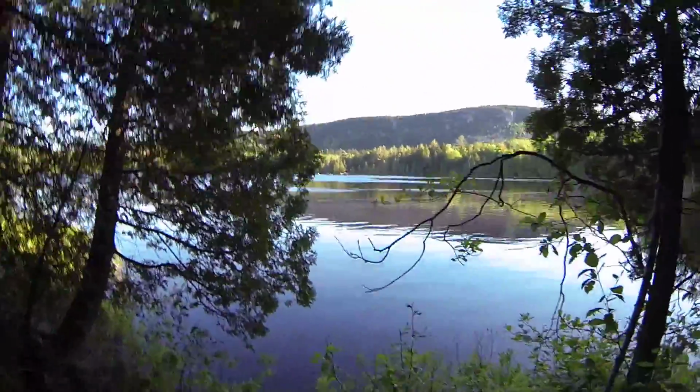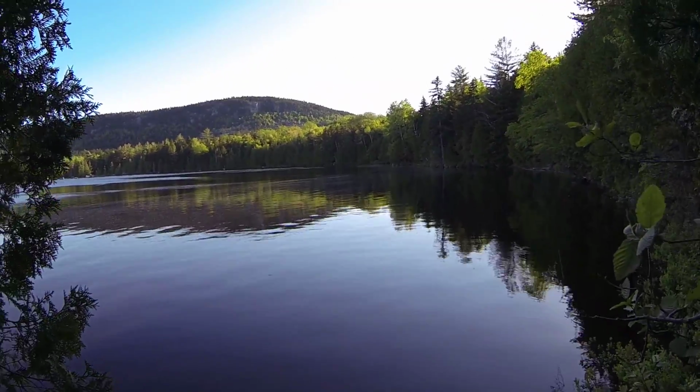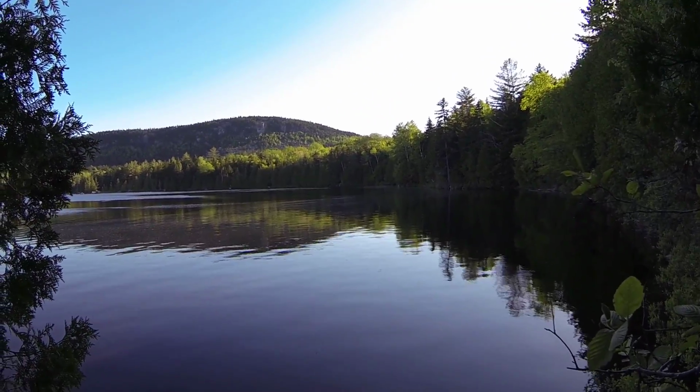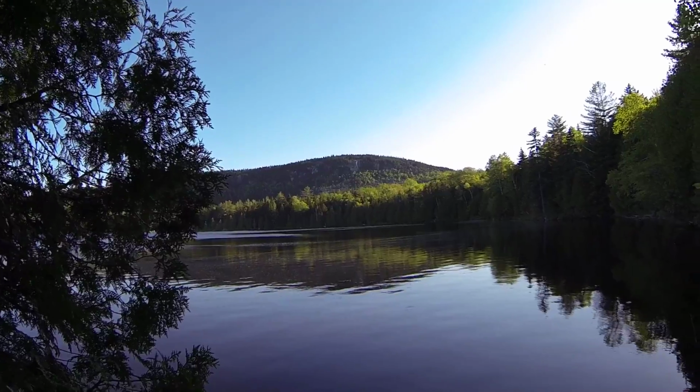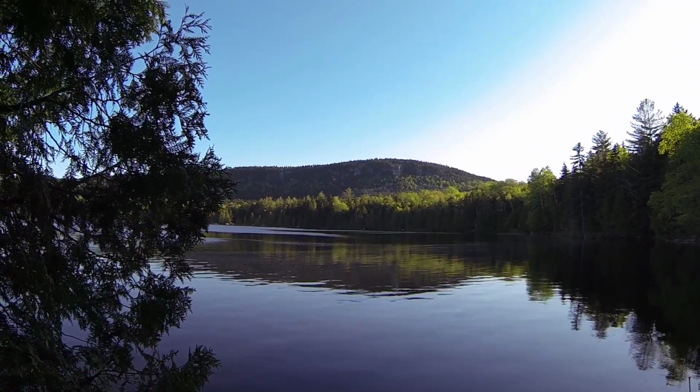Just a couple minutes up the trail, there's a spot to get water with some really good running water. I know you can't see much right now.